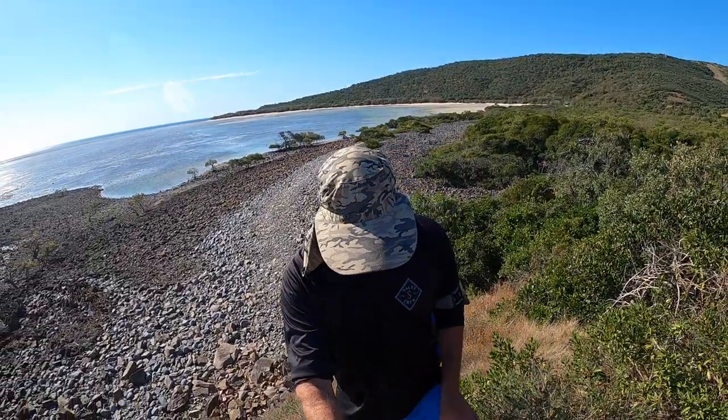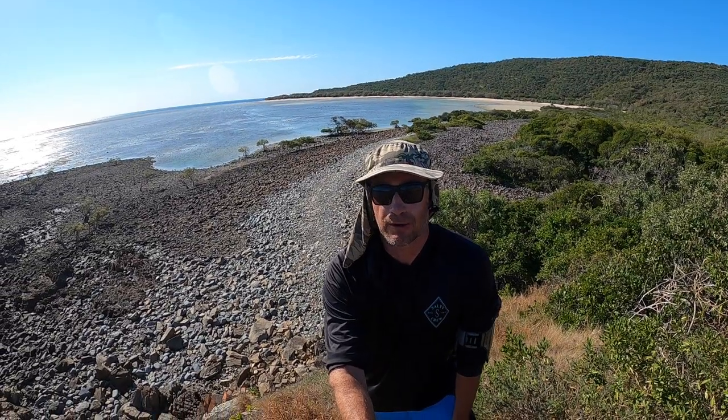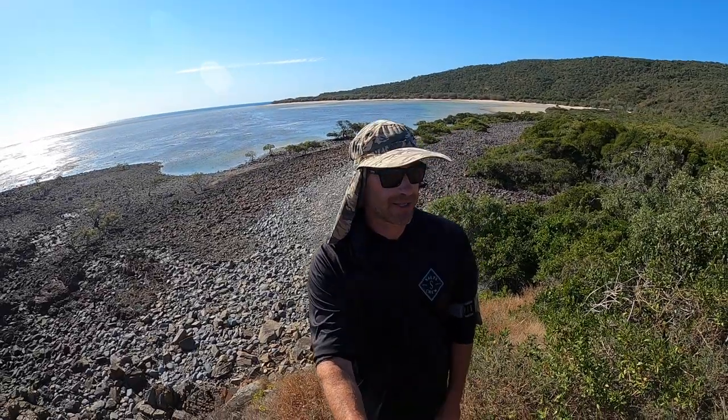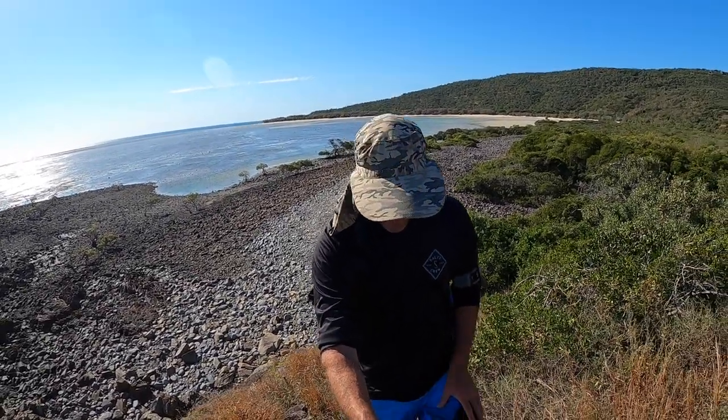I just left those bats alone. They were getting pretty noisy and didn't really like me being there, so I left them alone. I thought I'd head up this way to this cliff top, get a bird's eye view before I head back.